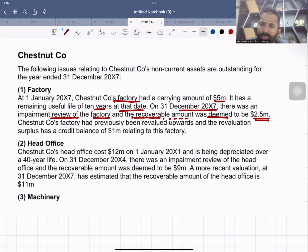We all know that whenever we do impairment testing, we compute the recoverable amount. Chestnut factory had previously been revalued upwards, and the revaluation surplus had a credit balance of 1 million relating to this factory. I hope you remember IAS 16. If an asset has gone up and then goes down, with the upward revaluation we book revaluation reserve. And when the asset comes down, first we remove the revaluation reserve and then we book a P&L expense.